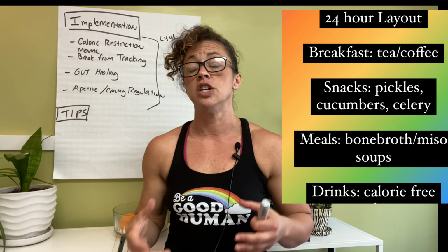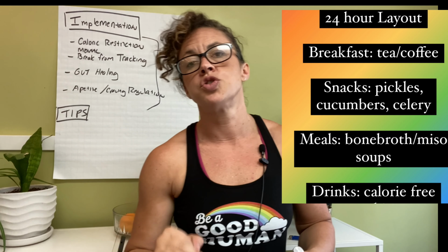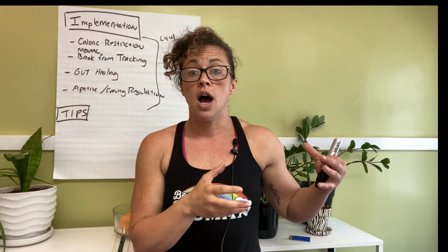I still want to be getting nutrients. Remember, you're fasting from calories, but not nutrients. Then for lunch, I'll have a massive bone broth. So I'll have some bone broth. I'll put a little coconut oil in there. Again, I have a little bit of fat because it increases satiety.